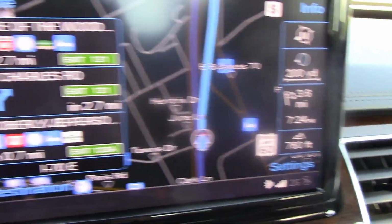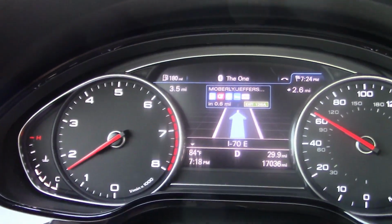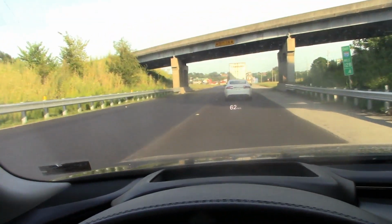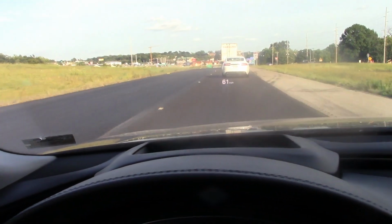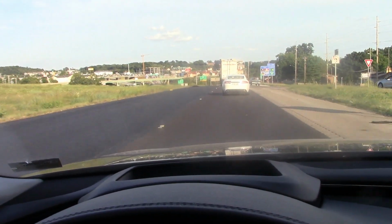So anyway, also in front of me as a driver, I also have that view as well. And then I don't know if you're going to be able to see this too well, but I do have heads-up display, and it's giving me directions on that as well. So far, top-notch job on the navigation system, Audi, and good job on that.